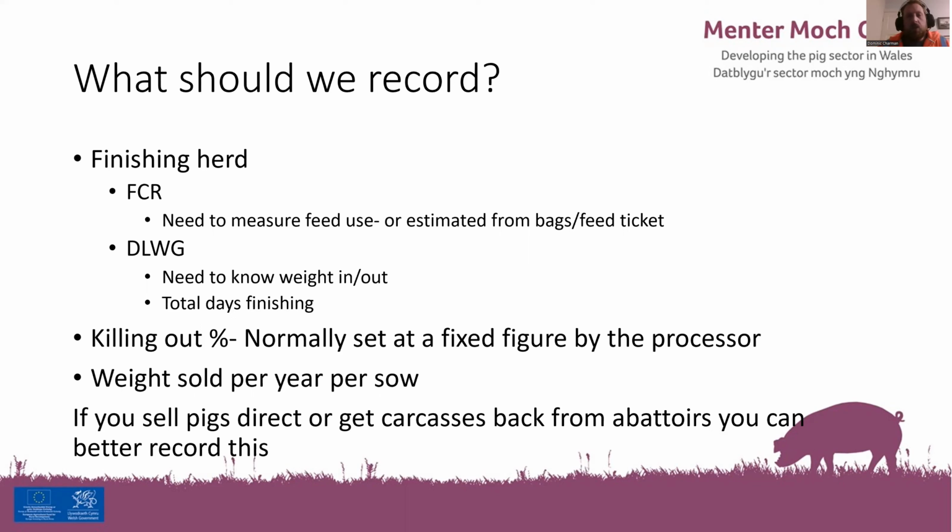Killing out percentage, I would argue, for the type of businesses that tend to proliferate more in Wales, is a really important figure. Generally, for the large pig producers in England, there's only about 4 companies that run any big serious commercial abattoirs in the UK that kill pigs, dedicated abattoirs. One's multi-species, and that's a retailer one. They use a fixed figure. Sometimes they vary it, but very rarely. So they'll use 76% or whatever.